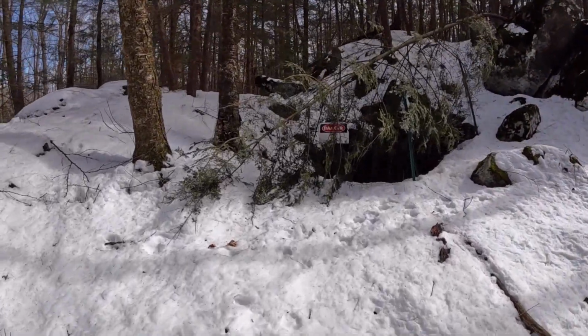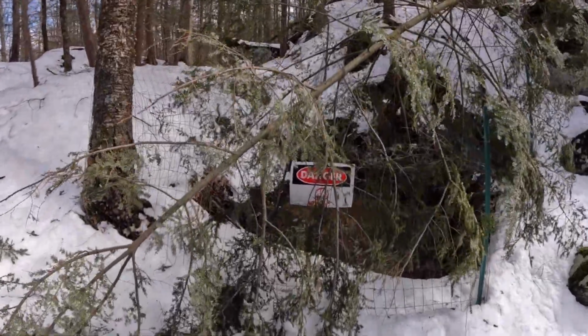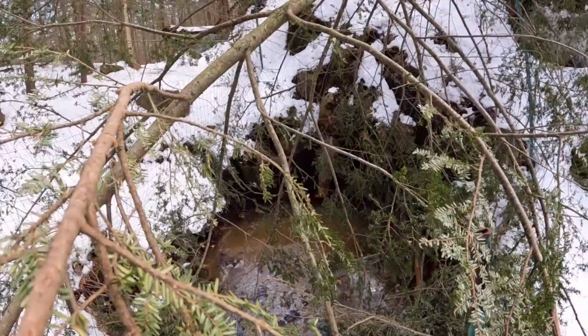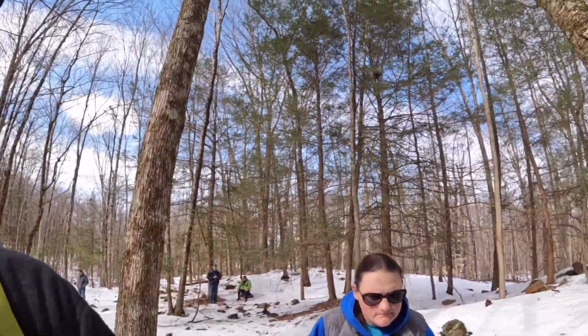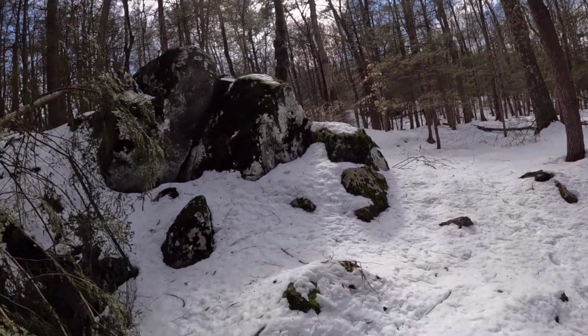So I think I found another mine. There's danger in skull and crossbone. Well, skull here, no crossbones. Yeah, that's another mine shaft filled with water. The mine shaft here, Prospect Mountain. Cool find.